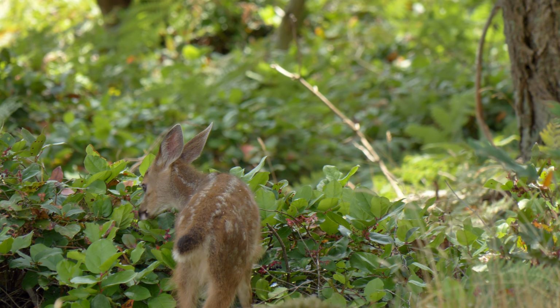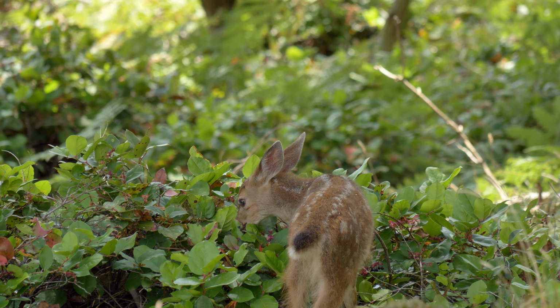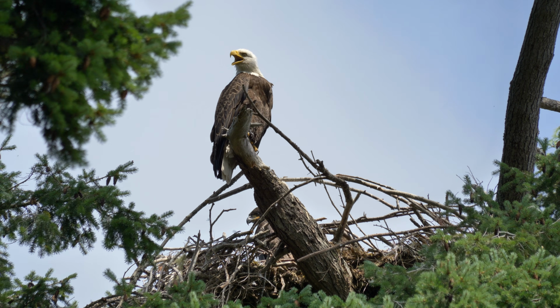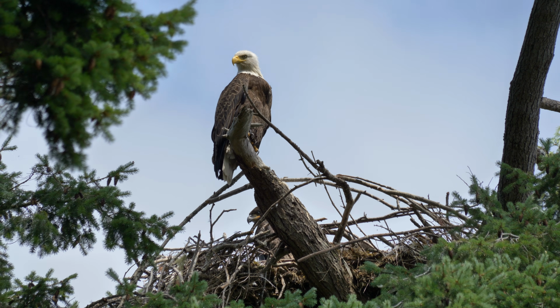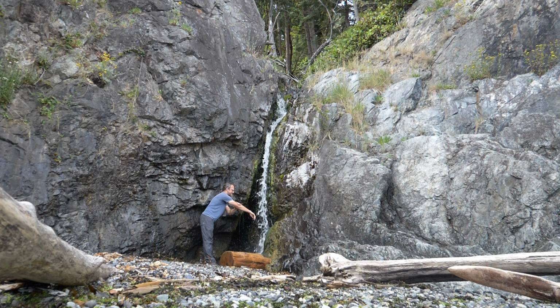It's a wildlife sanctuary, so be aware that dogs aren't allowed. But this made for some fun wildlife spotting. I especially enjoyed watching the nesting eagle nearby. There's also a small creek that cascades right onto a little beach, which was quite neat to see.